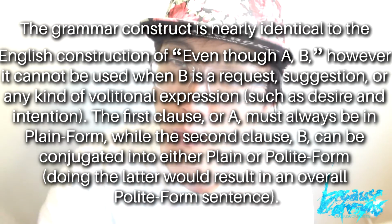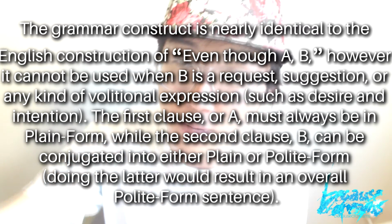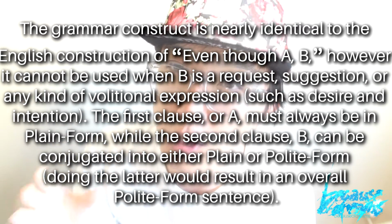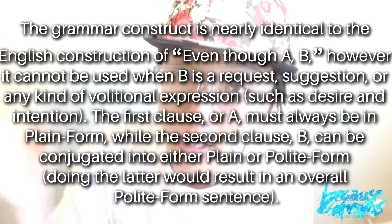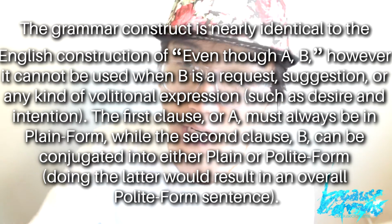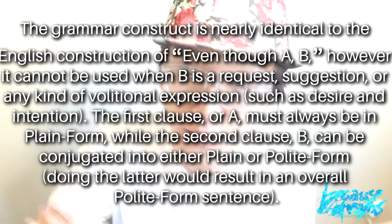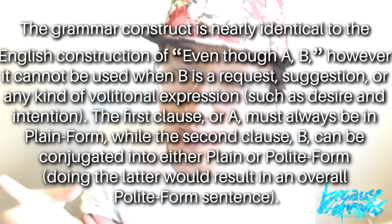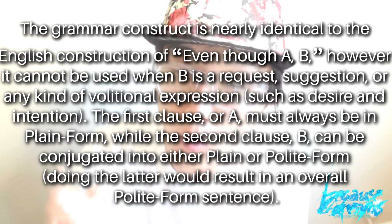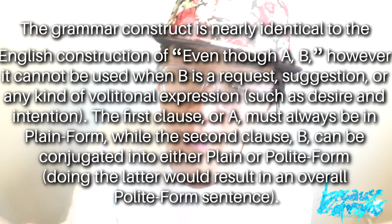So as per the norm, we're going to start with verbs with this grammar construct, and when we're using verbs, we just have to know that the verbs have to be in plain form. And again, as we should know by now, plain form is kind of this umbrella category that constitutes the nai form, the dictionary form, the ta form, and maybe some others that aren't as important right now. And of course, another thing to note here is even though this first phrase, the verb that you're using in the beginning of the sentence, is going to be in its plain form, that doesn't mean the whole sentence automatically has to be plain. The whole sentence can still be polite if you conjugate the second phrase into the polite form. So we'll go through two examples using verbs with this grammar construct, no ni.